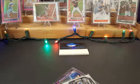First up for the Mets, Francisco Lindor, followed by Joey Votto for the Cincinnati Reds. Back to the Mets, Jacob deGrom. For the White Sox, Lucas Giolito. Diamond Kings insert Pete Alonso for the Mets, rated rookie for the Braves, William Contreras. Rated rookie for the Mariners, Evan White. And Diamond Kings, Carlos Correa for the Houston Astros.